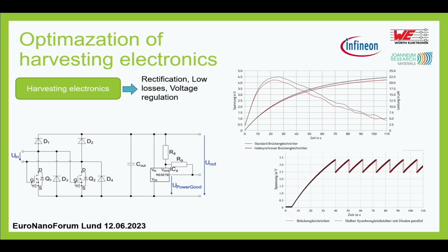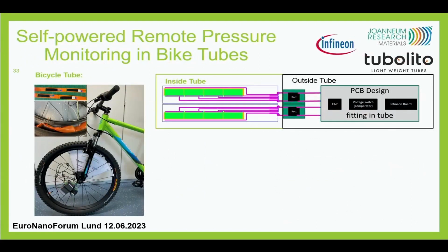And here, we also built an electronic circuit with an improved rectifier, so that we have some MOSFETs here which are switched on as soon as there is enough power stored, and we add another 10% of energy transfer. There is also a comparator which can switch the piezoelectric pressure measurement on and off and transmit the data via Bluetooth to the bike.